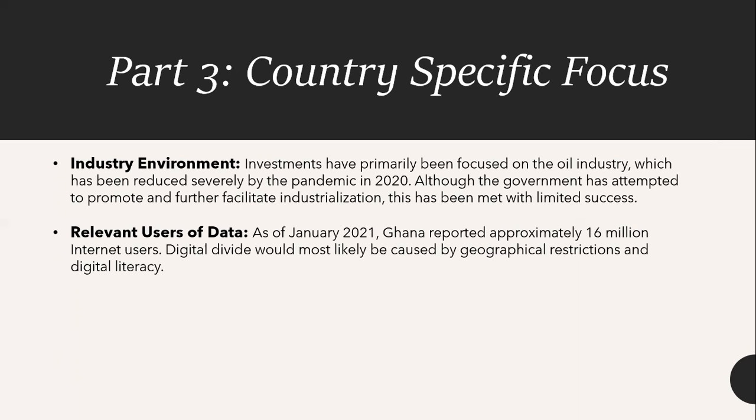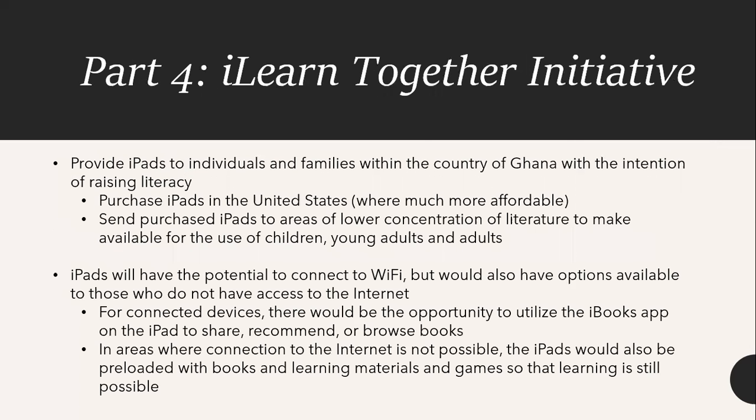And of course, relevant users of data, meaning internet users. As of January 2021, Ghana reported approximately 16 million internet users. The digital divide is most likely caused by geographical restrictions and digital literacy. Of course, we can't help too much with geographical restrictions, although we are seeking to work with local government to help them with their initiative to create more available Wi-Fi to people. But 16 million internet users out of their total 29.6 million people is quite a lot. We do seek to help those as well who do have access to the internet.